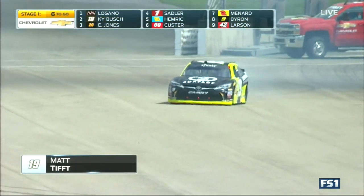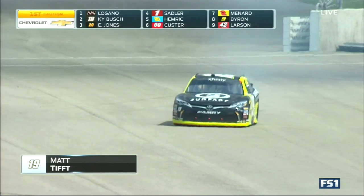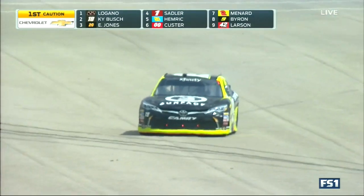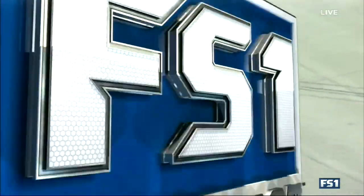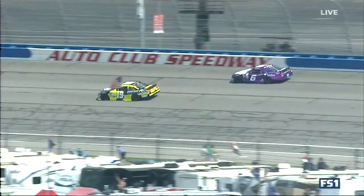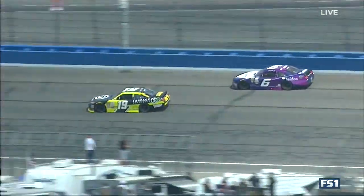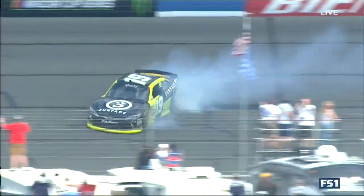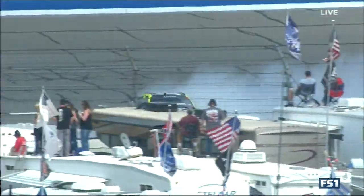Rookie of the year contender. Now this is where it gets interesting. Don't tear it up if the tires are flat. He was running 18th, six laps to go in stage one, and we have our first caution of the afternoon, racing here with Bubba Wallace in the purple six. Well, Tifft tried to get to the bottom of Bubba and then hold it to the left and get the gas down to complete the pass. It got loose on him and around he went.